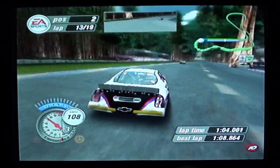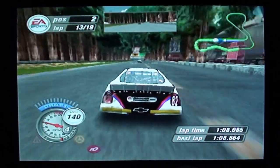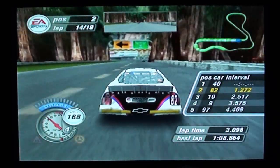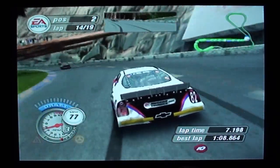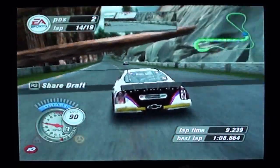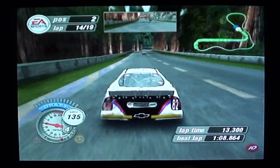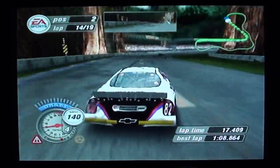Joseph, what are you doing? Cutting through the grass there. Oh my god, I can't seem to get up to Sterling Marlin. I lost ground on him. Oh, come on, car. Get to him. 6 to go. Oh my god! I want to get up to him. So I want to win this race.